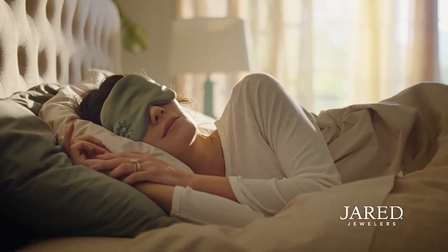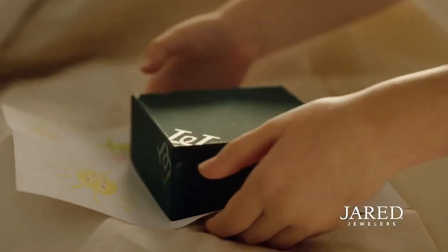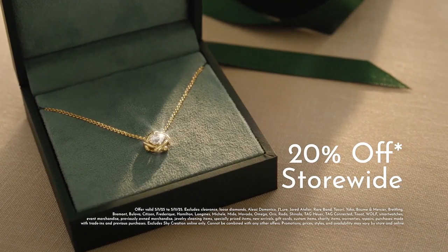This Mother's Day, luxury is how Mom defines it. Of course, she might define it a few ways. Dad, I did it! Celebrate Mom luxuriously with 20% off store-wide through Mother's Day.